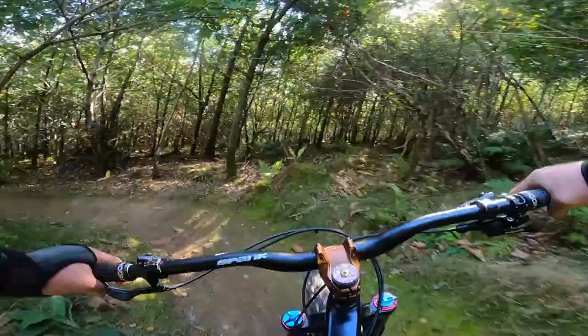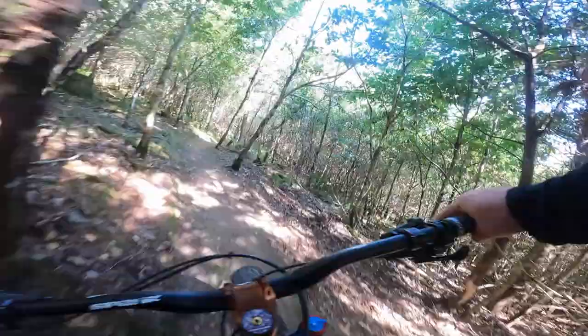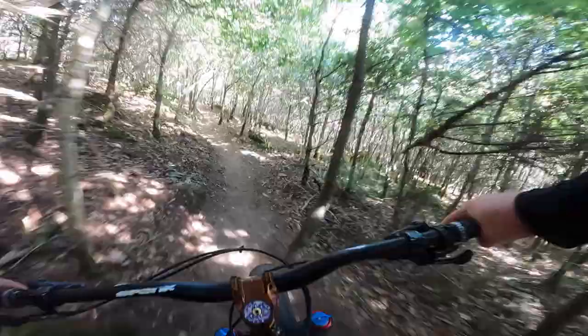And this is another lovely corner. See, whoever made that corner should have gone back and repaired the one I did. Look at this. And we're on, and we're on. An awesome section through the trees. This is only the second time I've ridden this. And do you know what? It's already becoming one of my favourite trails.